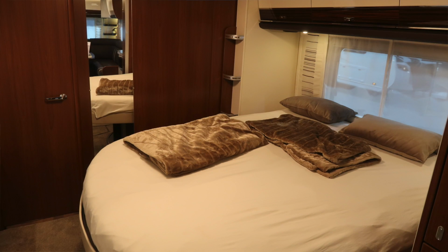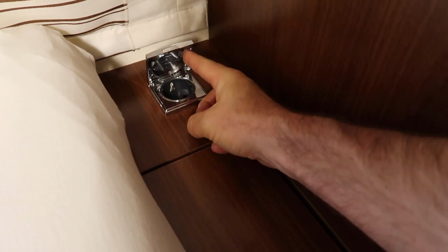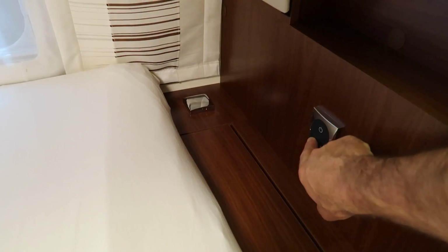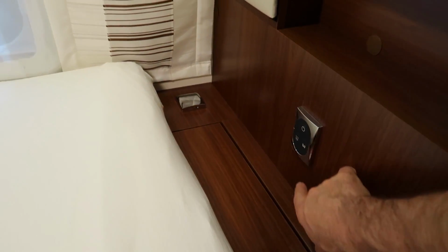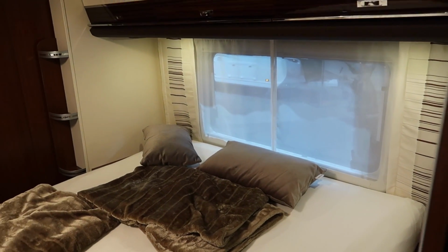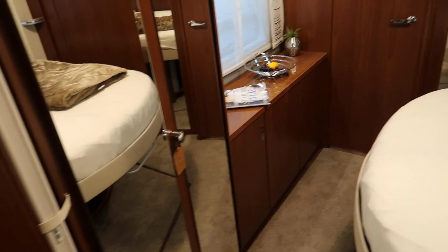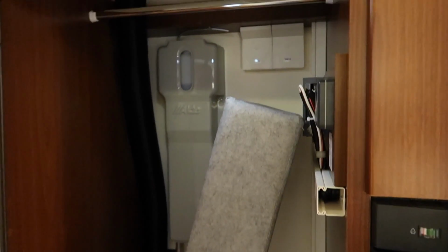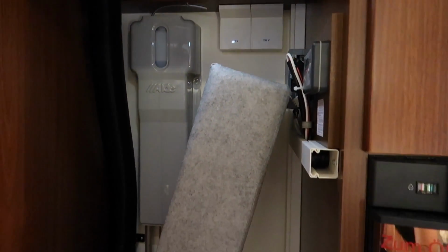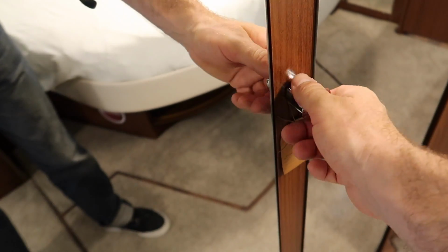There is your bed. At least we do have sockets to charge our appliances. Just start pressing random buttons. Yep, so all the bedroom lights are controlled from the bed. Oh, wardrobe space. So you've got this wardrobe here, and you've got a wardrobe in the bedroom here.